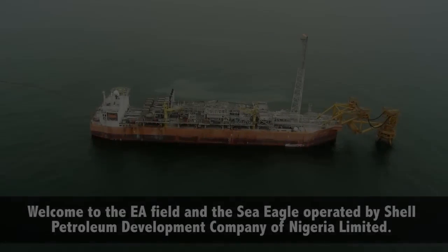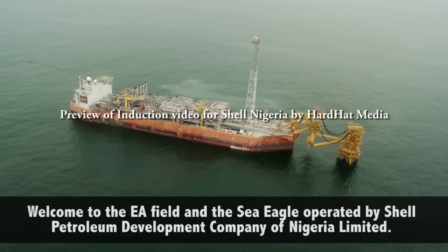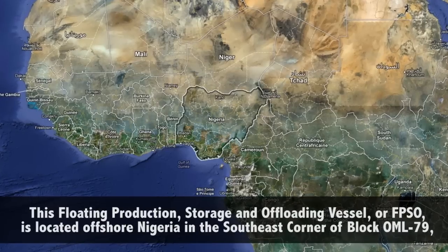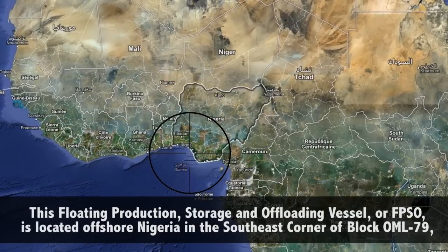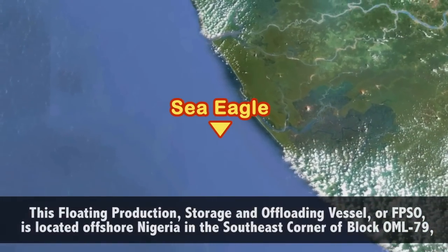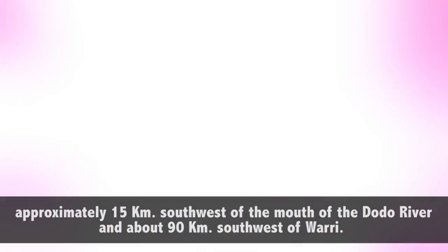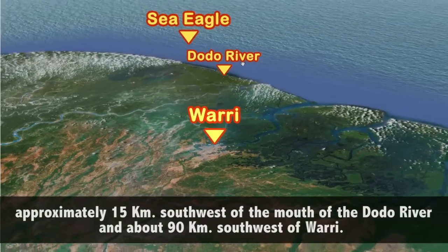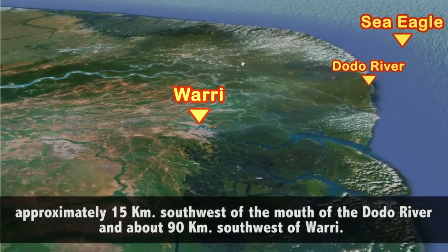Welcome to the EA Field and the Sea Eagle, operated by Shell Petroleum Development Company of Nigeria Limited. This floating production, storage and offloading vessel, or FPSO, is located offshore Nigeria in the southeast corner of Block OML 79, approximately 15 kilometres southwest of the mouth of the Dodo River and about 90 kilometres southwest of Warri.